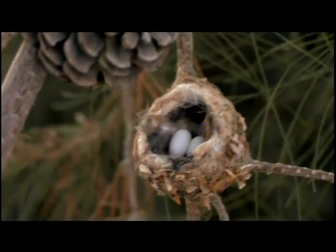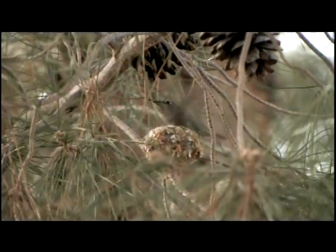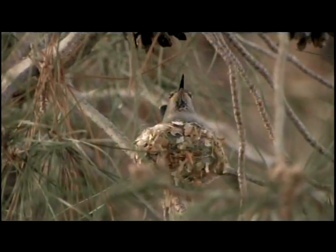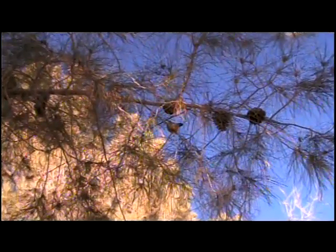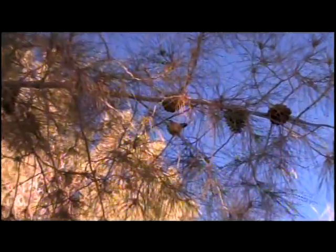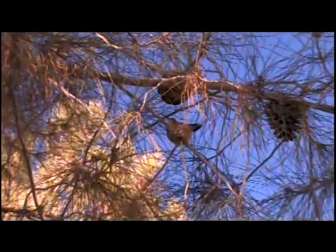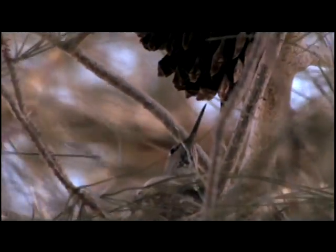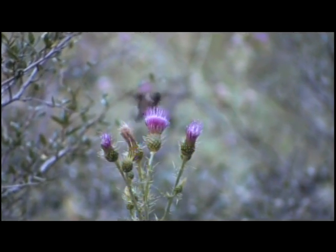When her nest is finished, a clutch of 2 white eggs the size of jelly beans will be laid 1 or 2 days apart. Not surprising, these are the smallest eggs in the bird world. It will take just 2 weeks for the eggs to hatch. During this period of incubation, the mother will keep her eggs covered 60 to 80% of the time. She'll leave only to feed and fetch any repair material needed to strengthen her nest.